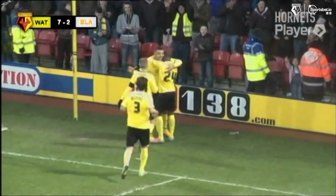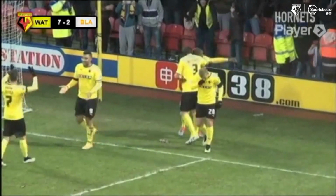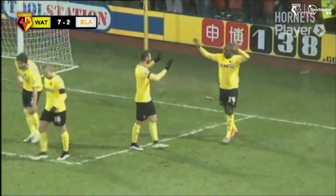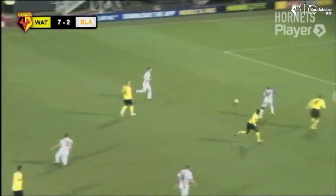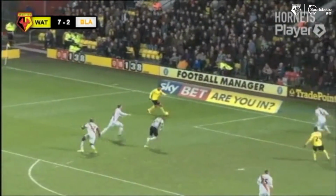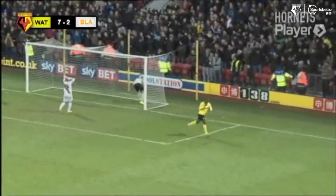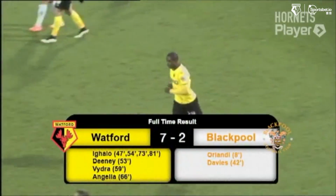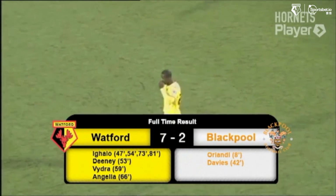Deeney did all the hard work again, went round the keeper. Unselfish play from Troy Deeney. He could have gone for goal. He rolled it across the 6-yard box, and Igalo poked it over the line. Watford 7, Blackpool 2. Good work from Troy Deeney, and he deserves a lot of plaudits there. Like you said, he could have gone for goal himself. He saw that Igalo was in a better position, or in an easier finish, and he just rolled it across the 6-yard box, and Igalo puts it away.